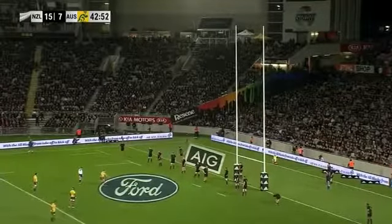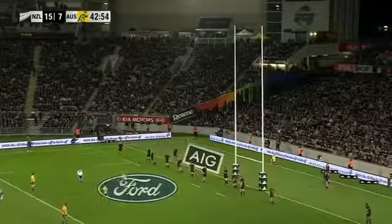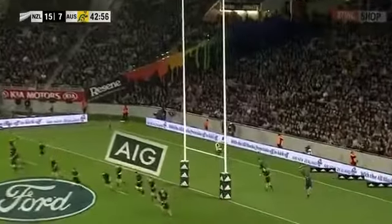So Foley should be able to knock this over, which he duly does. And suddenly it's 15 points to 10 and only three minutes gone in the second half.